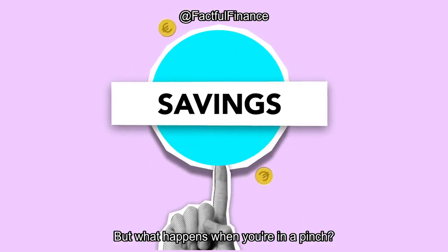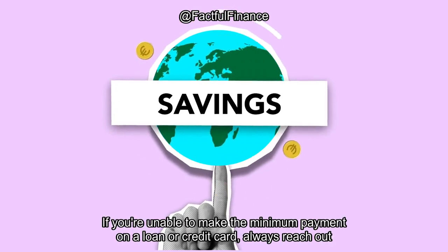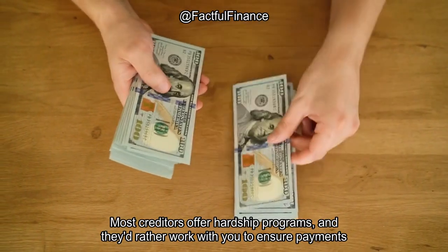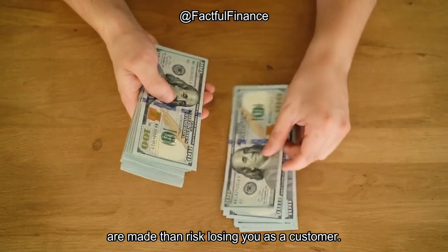But what happens when you're in a pinch? If you're unable to make the minimum payment on a loan or credit card, always reach out to your lender. Most creditors offer hardship programs, and they'd rather work with you to ensure payments are made than risk losing you as a customer.